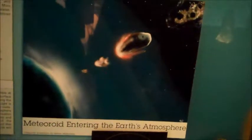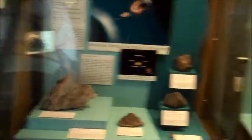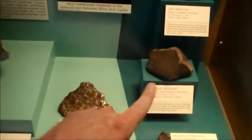Okay, here we are still at the Natural History Museum in Los Angeles, California. This is a very special exhibit here in the Mineral and Gem exhibit at the museum, and it's about meteors and meteorites. And what's hidden right here in plain sight in this very humble little exhibit, a small case right here, is one of the Allende meteorites.